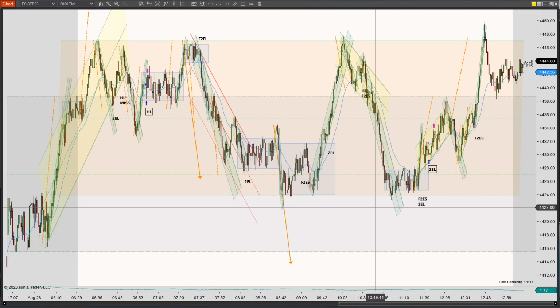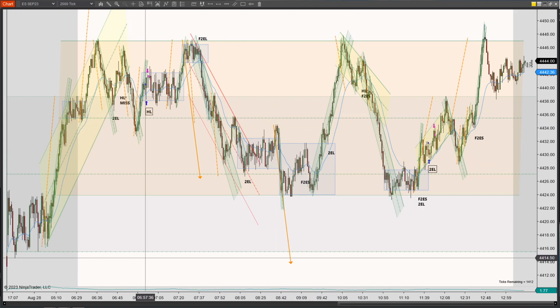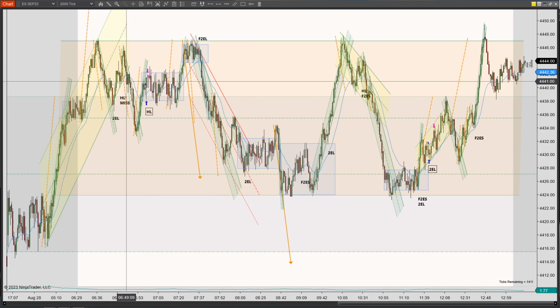August 28, 2023. This is the S&P 500 E-mini futures on the 2000 tick chart on the NinjaTrader 8 platform. You can look down at the descriptions below to see where I thought I saw setups, as well as where I took my trades. There was no real piece of economic data that would move the markets today.